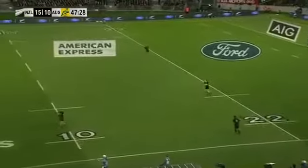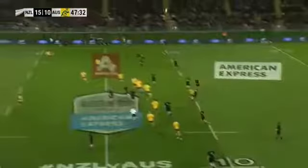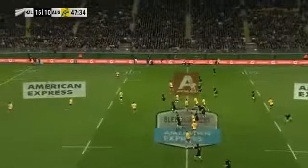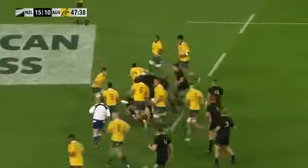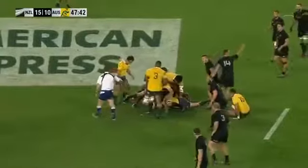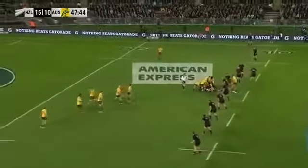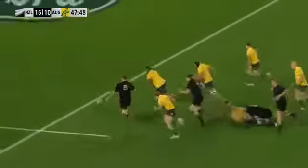Ball into touch. Savea throws quickly to Ben Smith, looking for Dagg to chase onto this. Smith goes down in a heap, and beautifully taken down by Haylett-Petty. Away, Black! Now Phipps gives it off to Foley. Ball knocked away by the All Blacks.